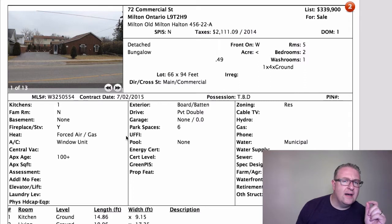So the price is going to attract people. I think that some of the restrictions on building may cause the audience to narrow a bit. And even the size of the house, it's a pretty small house too. So that might affect their pool of buyers as well.